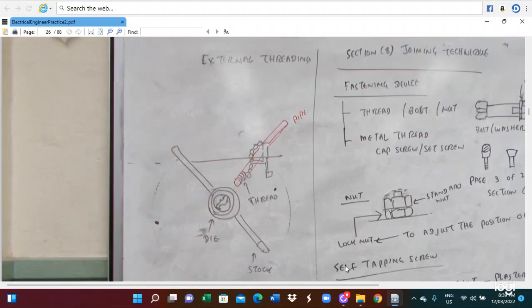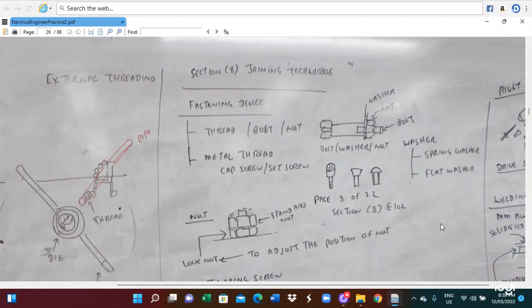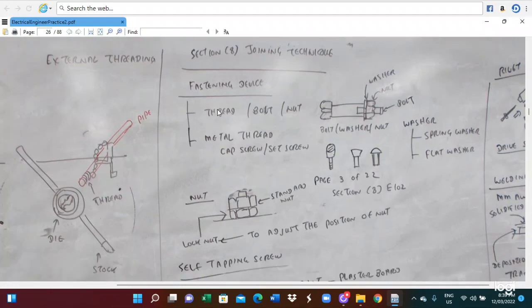After that, we're talking about the joining techniques. We have to utilize the fastening devices. In this case, we use threads, bolts and nuts to fasten the devices. There we also utilize a bolt and nut here. We use it as a metric thread. Here we use the washer, a bolt and nut. So this is the assembly of the bolt, nut and washer.